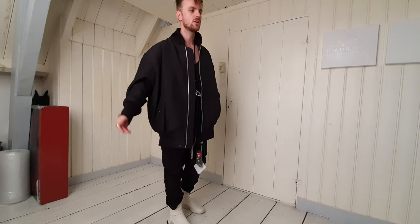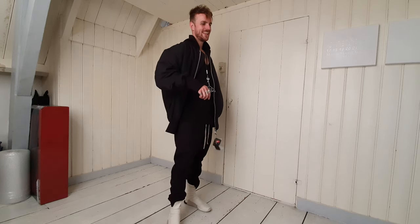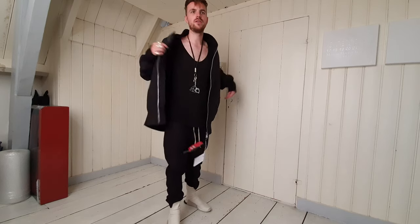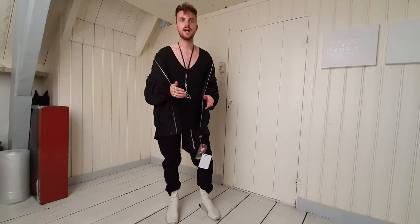anymore. The graphic stuff, that's why I also tried to hide the Hood by Air logos on the trousers and the little square on the hips, basically. And I don't wear the graphic stuff as much anymore because I really don't like it anymore. But yeah, it's really, really comfortable. And I don't know if I ever will find the same jacket or type of jacket. Maybe if it was from Rick Owens, but then it would have been way more expensive.